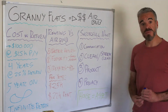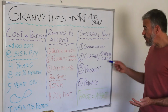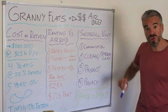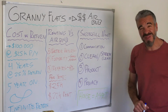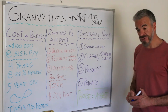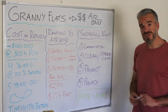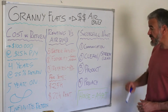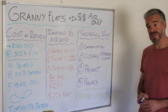I'll tell you what, between my wife and myself, we clean the property because it's next door, and we can give it that extra edge that has enabled us to become super hosts in Airbnb, and therefore people book our property without asking any questions. The super host status is a sure way of getting consistent bookings year round, no matter what. Okay, because people know you're going to treat them fair, property's going to be clean, and you have a product that is comfortable. Okay, and I'll come back to that in a second.